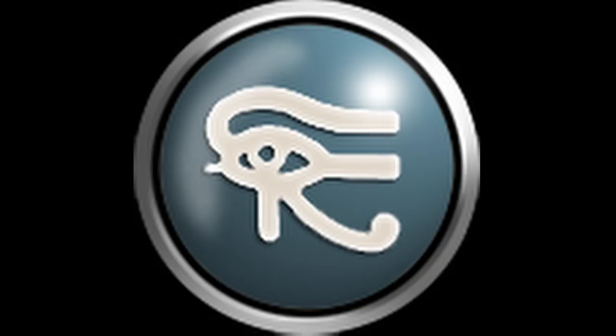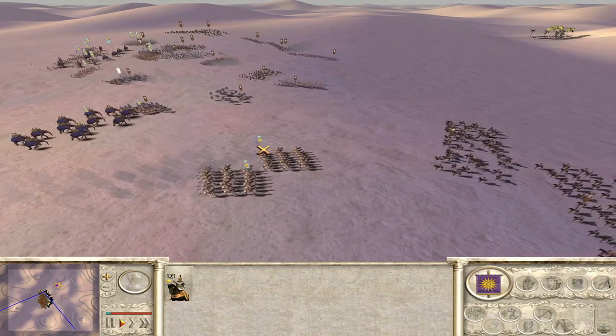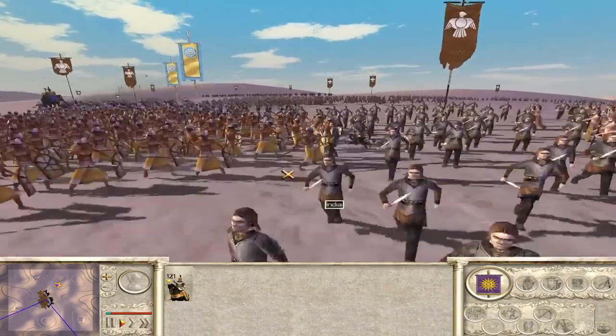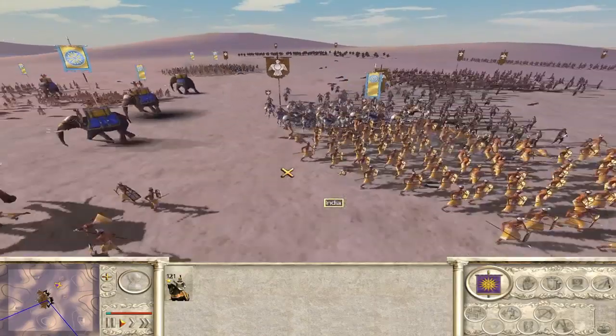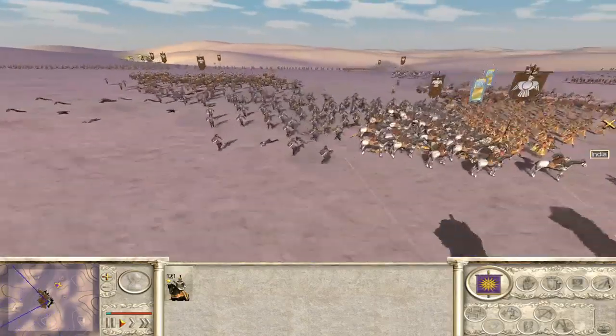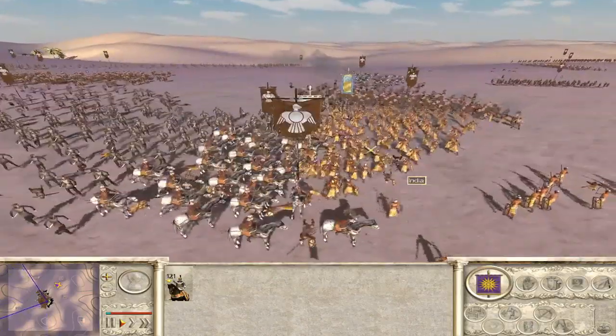Next, we have the people of Numidia using the Eye of Horus, and I have no clue why. The Eye of Horus is an ancient Egyptian symbol. I have no idea why they would have it here, and trust me, I looked it up, but could not find any direct reason as to why. Overall, I will give it 1 star, completely inaccurate I think.